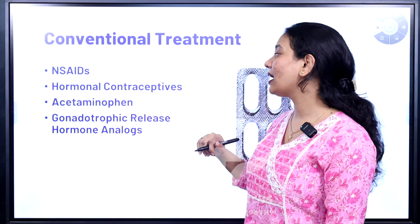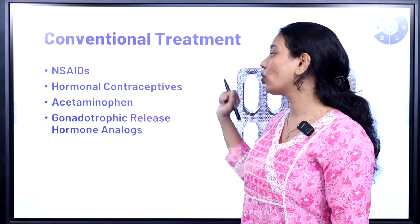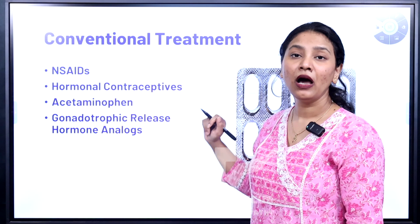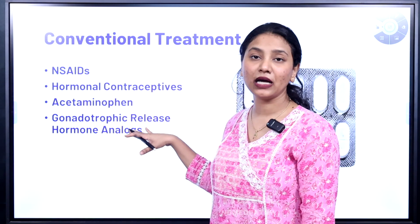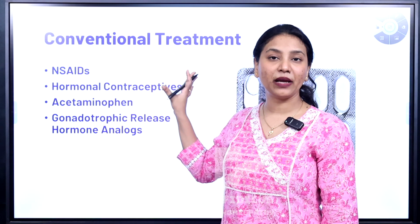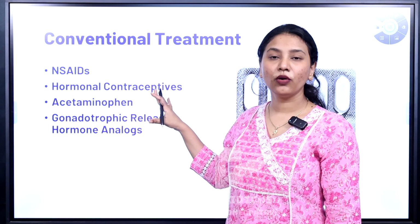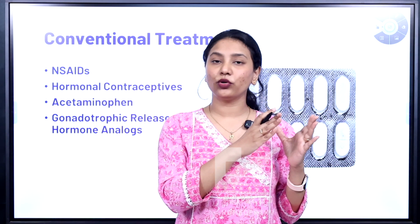They can give you NSAIDs if you are suffering from secondary dysmenorrhea. They can give you hormonal contraceptives. They can give you other medications like gonadotropin releasing hormones, which are especially useful for endometriosis type of pain. So these medicines are a mixture of primary dysmenorrhea medicines and secondary dysmenorrhea medicines. Okay, so if you are taking these medicines for primary dysmenorrhea, I've already told you the side effects.